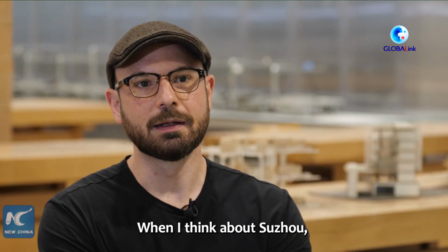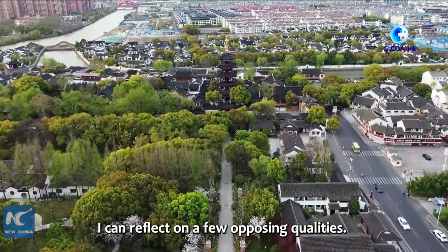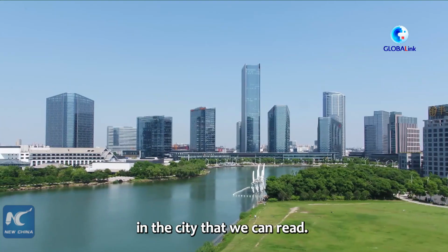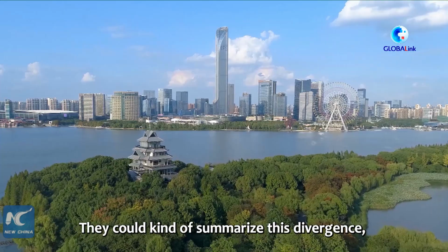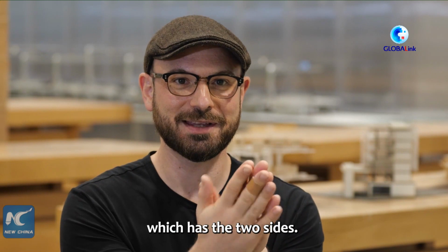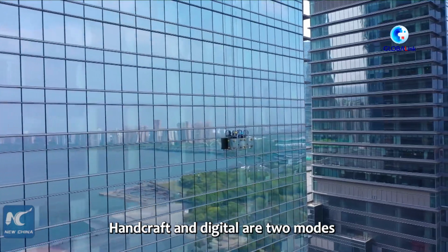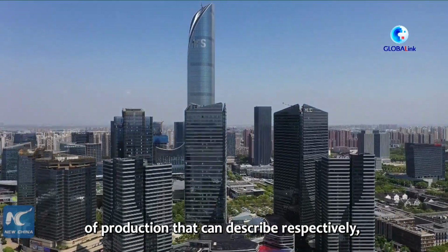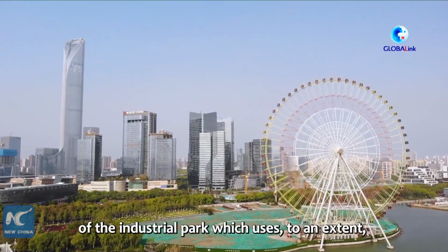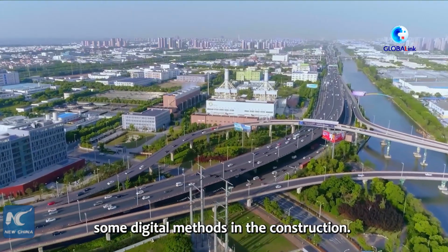When I think about Suzhou, I can reflect on a few opposing qualities. I think handcraft and digital are two trends in the city that we can read. They could summarize this divergence, almost like the Suzhou embroidery fan that has two sides. Handcraft and digital are two modes of production that can describe, respectively, the old city and the modern production of the industrial park, which uses, to an extent, some digital methods in the construction.